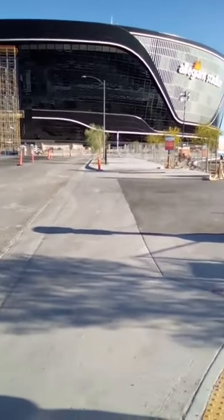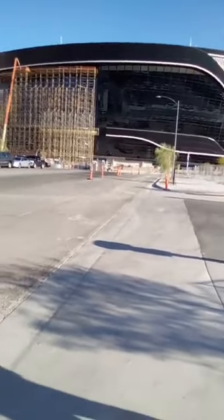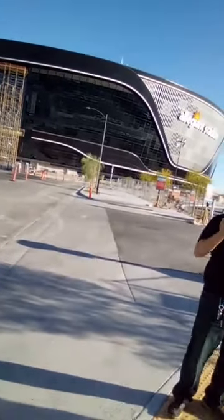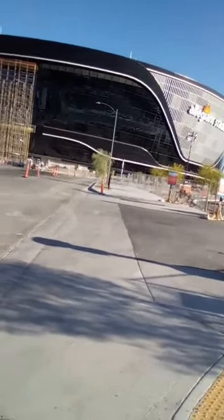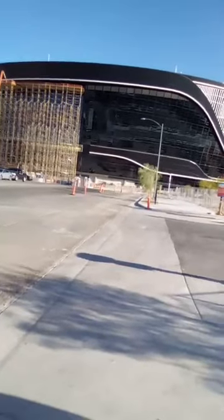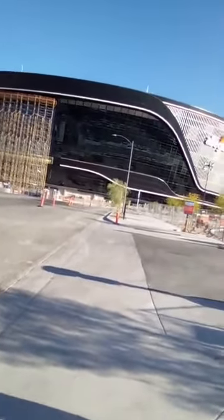Whenever they have a night game or an event at night, they're going to open it up, and you'll get a view of the strip. Right in the middle there's going to be a torch, called the Mount Davis. It's going to be really nice, whenever they have a night event, like Sunday night football or even just a concert. If it's a football game with the Raiders, the torch will be lit, so people on the strip will be able to see that.